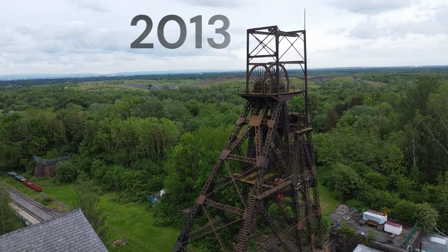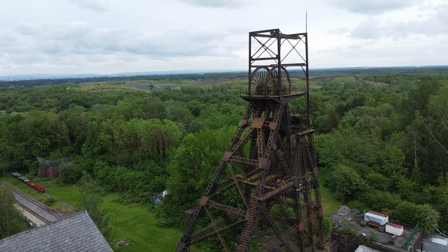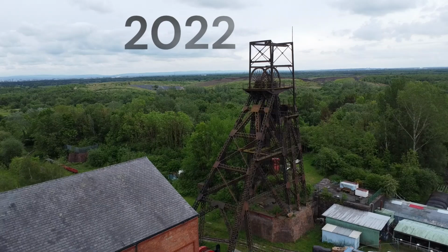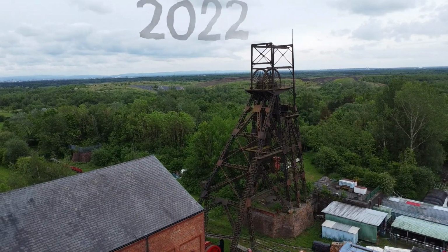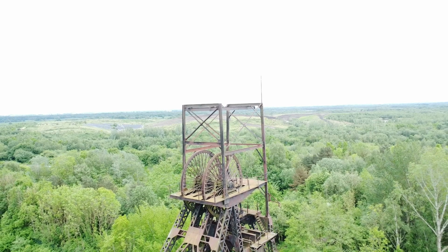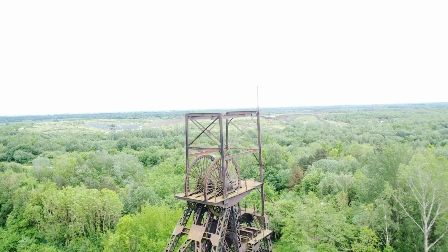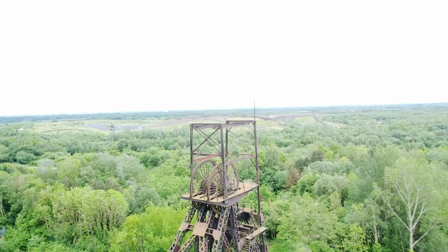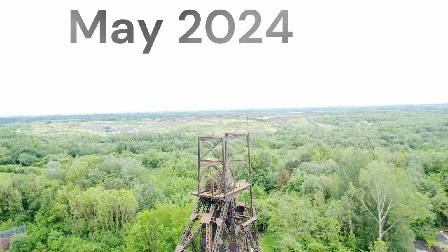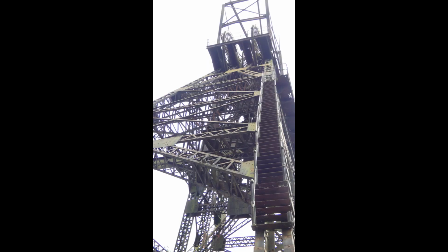2013. Winding engine restored and is operational for the first time in 43 years. 25 November, 2022. Renamed the Lancashire Mining Museum Limited, site managed and run as a charity. Operating as a local amenity, museum and educational facility to date. May 2024. We are reminded that the headgear structure is at risk and needs to be maintained.